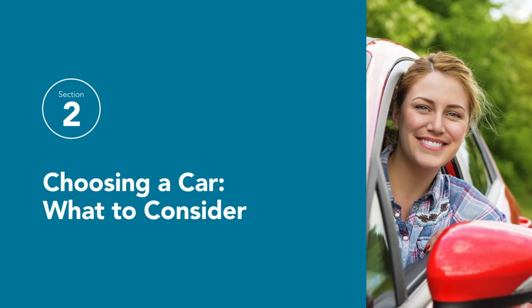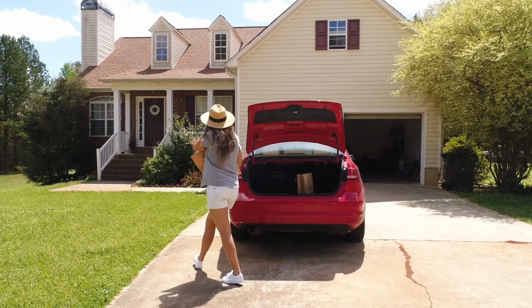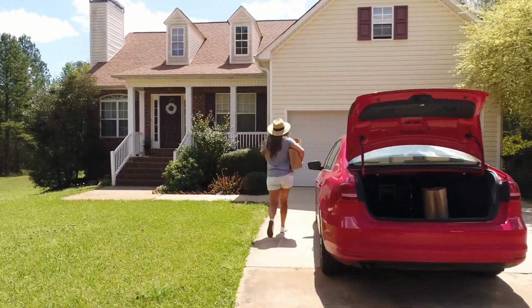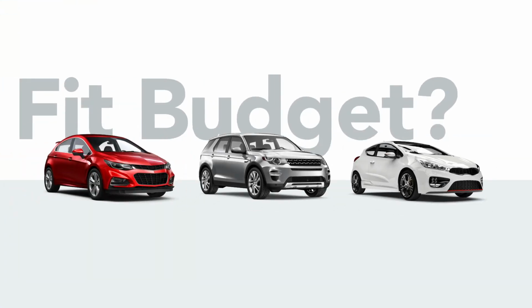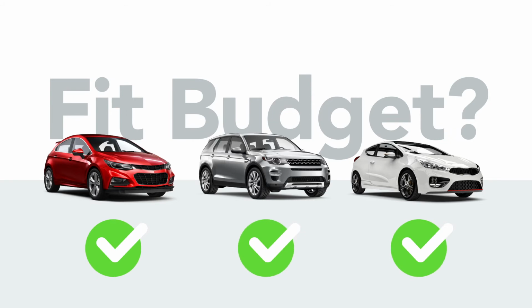Once you've decided on new or used, you've only just begun making decisions. Your biggest choice comes in deciding what kind of car to get. This is probably the biggest purchase you'll make other than your home, so you'll want to be confident in your decision. Start by researching the cars that have caught your eye to see if they fit your budget.